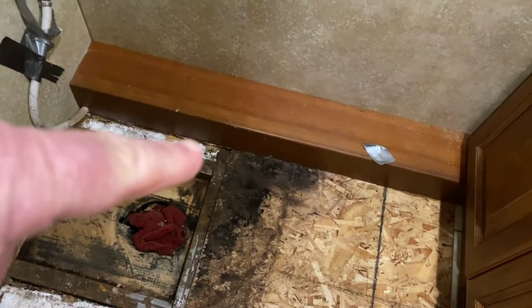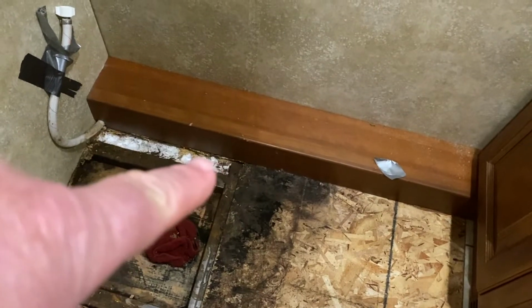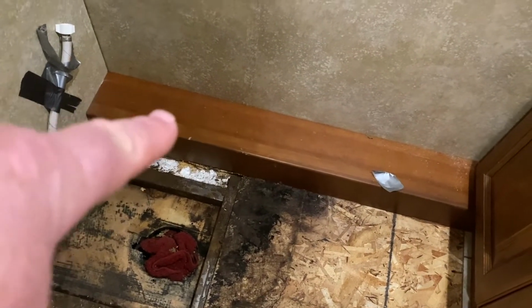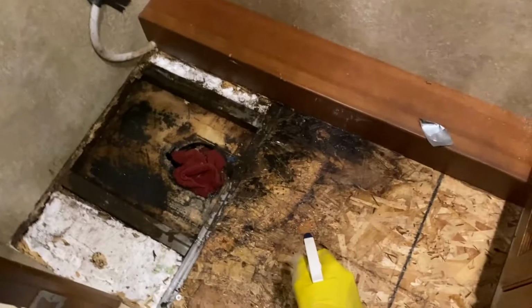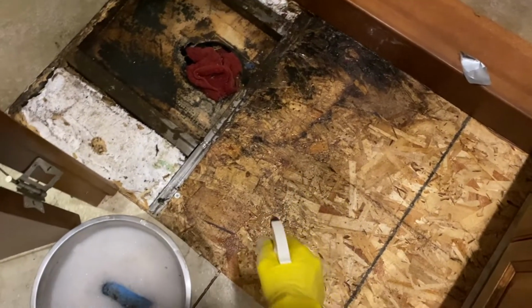And as I broke away the OSB here, it was much more firm here at the edge. So what's underneath here is probably in reasonable shape. So before we go to bed tonight, we're just going to spray it down with this bleach solution and let it sit for the night.